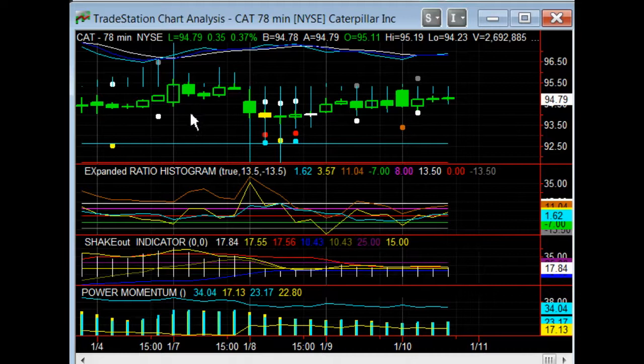Let's run through a couple of these. Well, this happened to be Caterpillar Daily. We're showing just, and again, overbought setups, but then we're seeing all these buy setups. I mean, that's a significant number of buy setups within a 78-minute chart where people might think that it's about to break down.